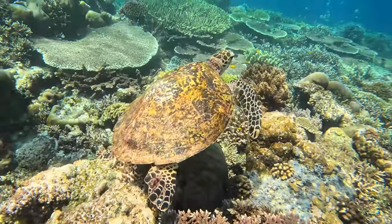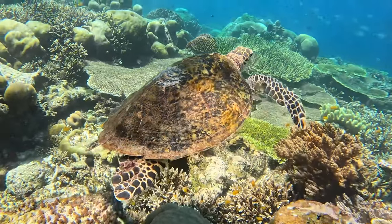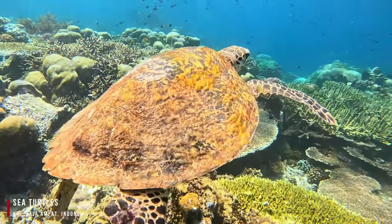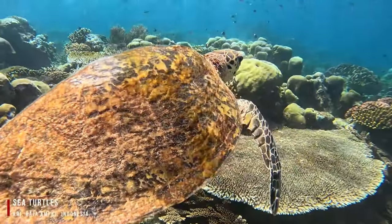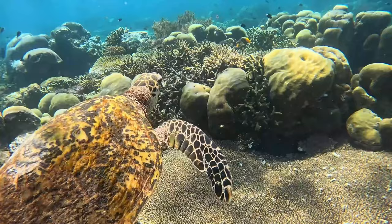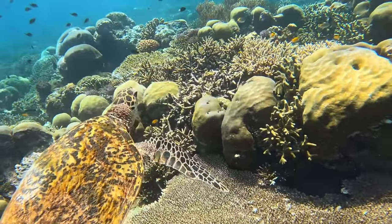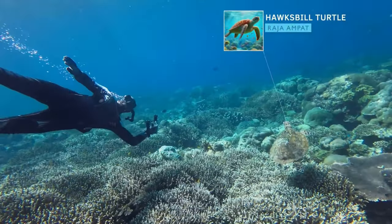So we met a turtle like this. We actually met many of them. This is one of them. They remind us of a green turtle, but this is not a green turtle. This is a hawksbill turtle. It is called that because it has a hawk-like beak. It is slightly smaller than a green turtle.